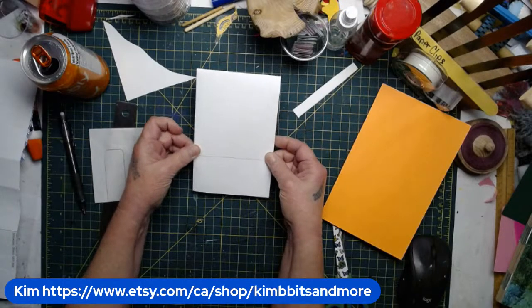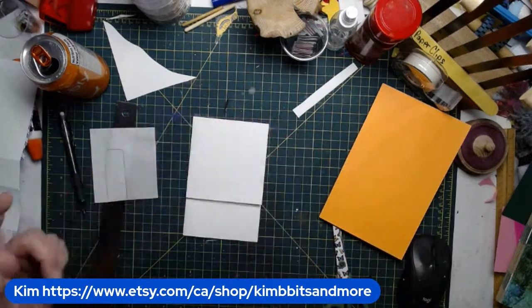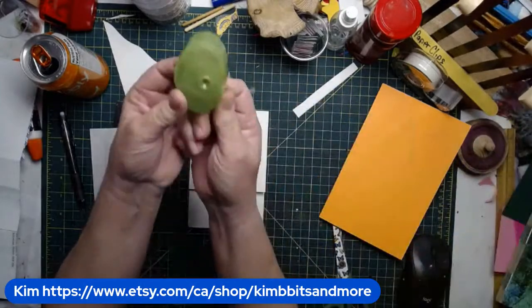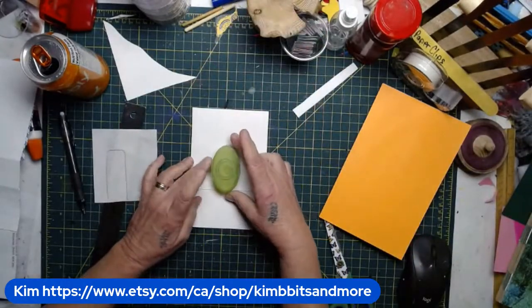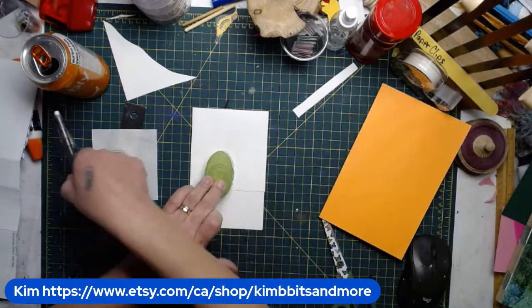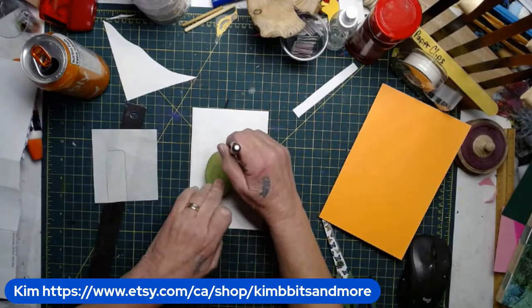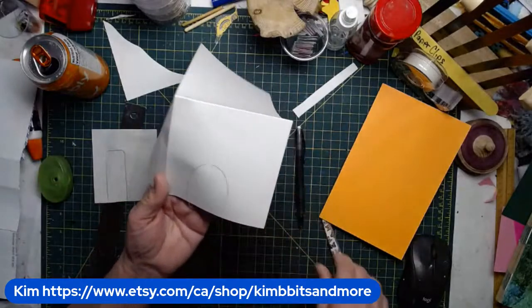You don't need to have windows. And if you wanted it to have a window, so then let's say we want this to have a window. Look, I have an oval thing. Top of a shampoo bottle. Let's just pretend this is an envelope with a window. We're just going to trace around that because we can. And I'm just going to cut that out.